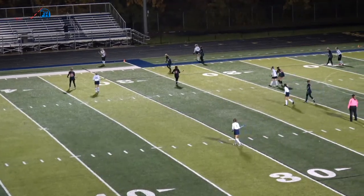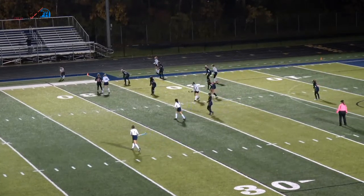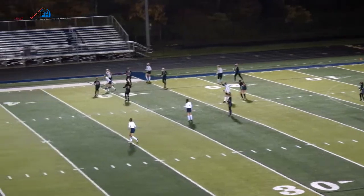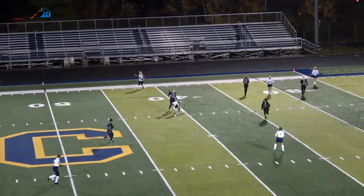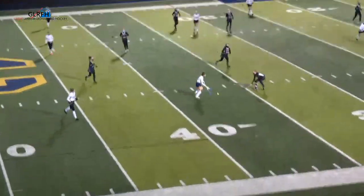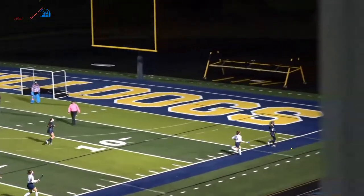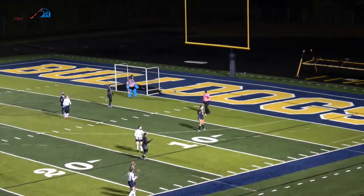Let's see, sideline at about the 30-yard line from Chelsea. Let's see what she does with it. She's going up the line. Liggett comes up with it. Pass back, nicely controlled by Chelsea. That's a good ball up the right-hand side. Out. No, that field goes on forever. That was a close one.